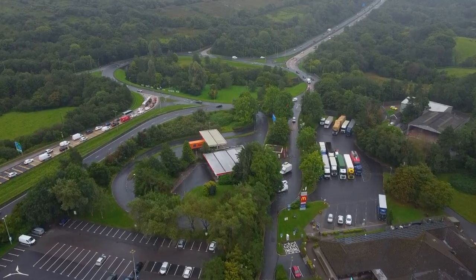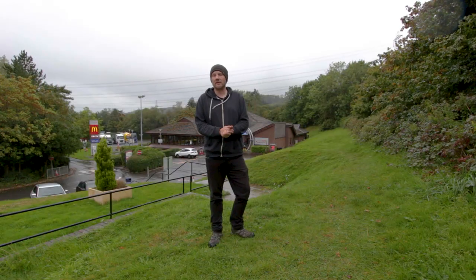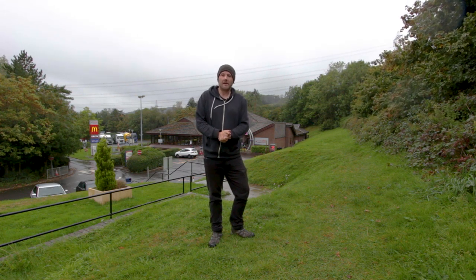Junction 49, the end of the M4. We've made it and done the entire thing. It's here you'll also find Pont Abraham Services, which is named after a bridge that no longer exists. It's here that our journey ends, except it doesn't.